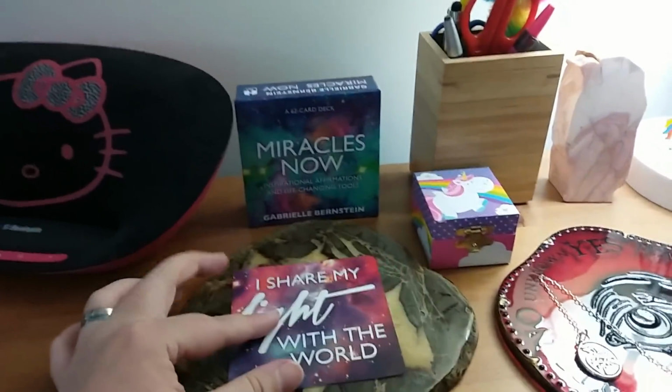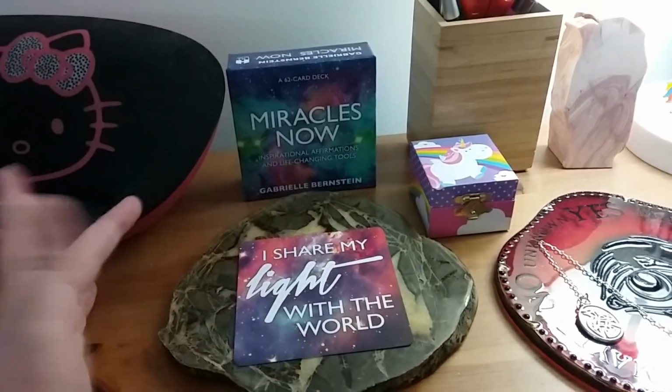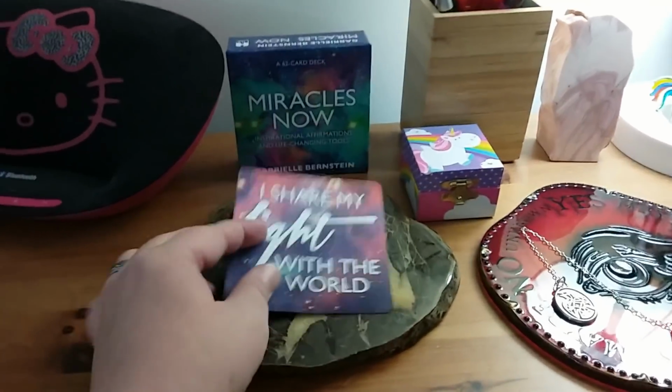And I like to keep an affirmation style deck out. So currently I'm working with The Miracles Now by Gabrielle Bernstein. And I'll just every once in a while walk over, shuffle, and I'll put a new card out. So this is the one that's out now.